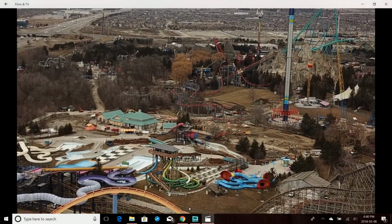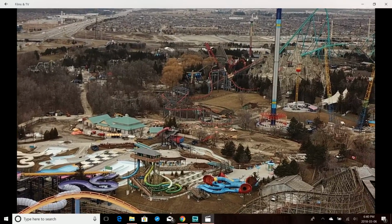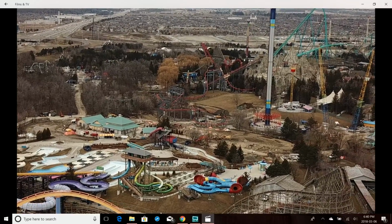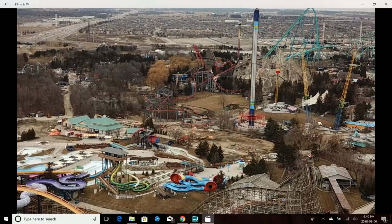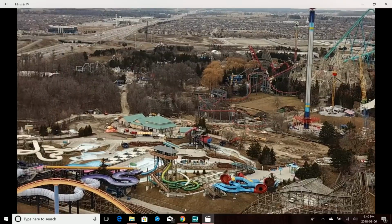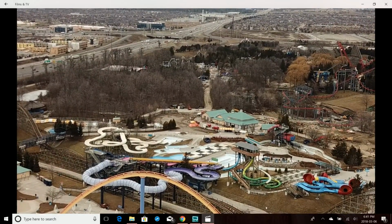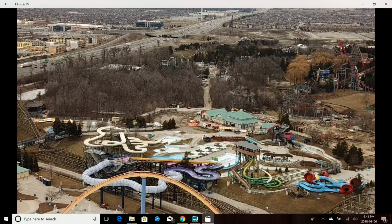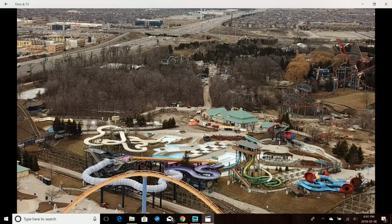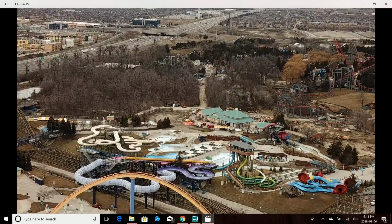Is the Racer tougher than Mindbuster? Okay, so I'm not gonna ride it. I don't like wooden coasters really, unless they're the new ones. Like I do not ride Mindbuster or Wild Beast. I pretend like they're not even in the park. And Flight Deck and Time Warp. And the Bat. It's like all of them.